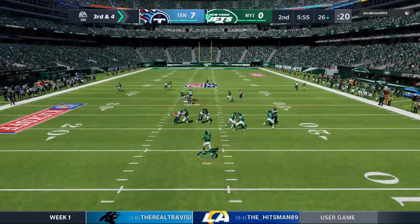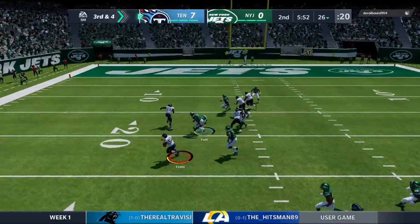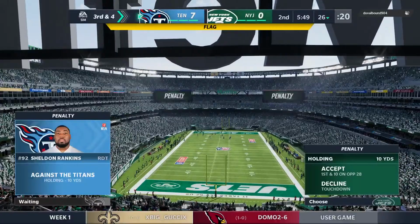Now they'll throw here out of the gun, into a double team, and it's intercepted. Picked off near the 32. And he will take this one home. It's a touchdown.